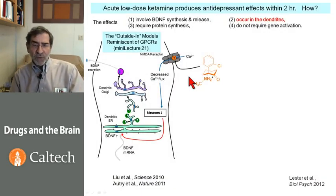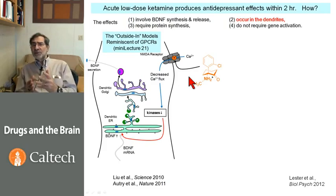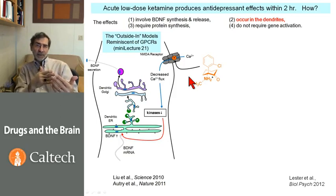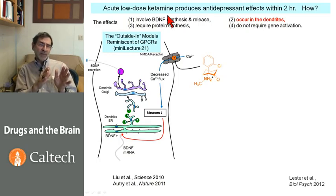Now, a very interesting recent theme involves a possible way to get around the problem posed by the 2 to 3 week therapeutic lag. Depressed patients would like to be helped much more rapidly. And how can one do that? Well, ketamine is known as a dissociative anesthetic. It produces an altered state of reality among many people, and it is a street drug, a recreational drug, where it is also called Special K.